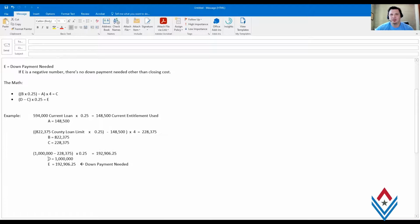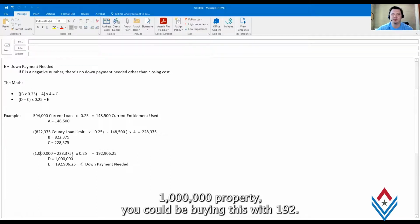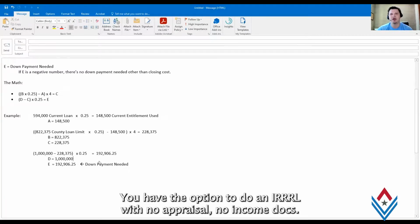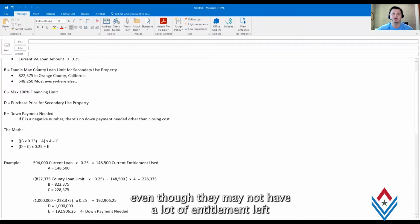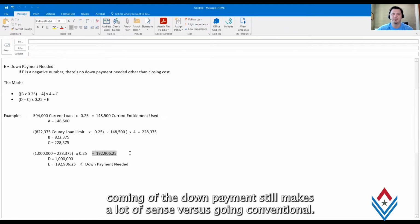As far as down payment goes, on a $1 million property, you could be buying this with 192 with closing costs. You're still at 20% down, but now you have an assumable loan. You have a great interest rate. You have the option to do an IRRRL later with no appraisal and no income docs. It's just a much better loan. So this is a good option for a lot of people, even though they may not have a lot of entitlement left. Coming in with the down payment still makes a lot of sense versus going conventional.